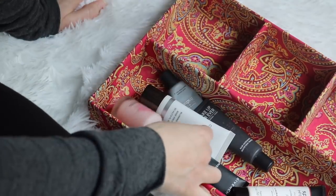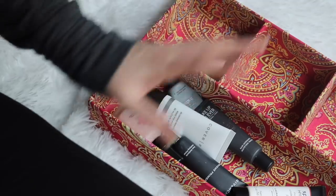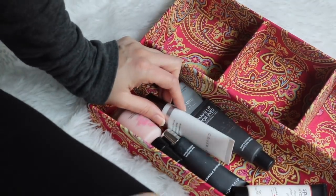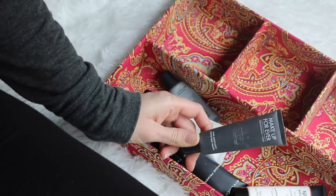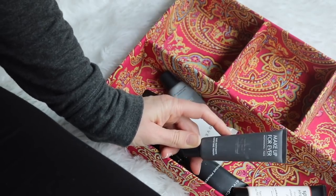These are the ones that I'm kind of on the fence with. I like them, but I'm like, do I like them enough to keep them? Do I have a place for them? Well, okay, I'm definitely going to keep this one because this is my Makeup Forever Mattifying Primer. I didn't really keep any mattifying primers.